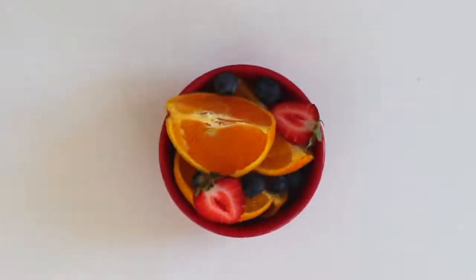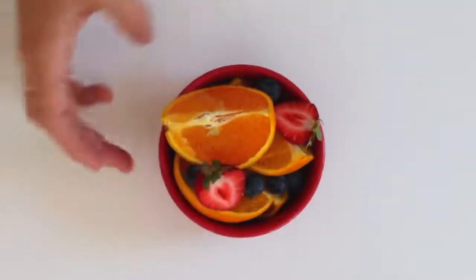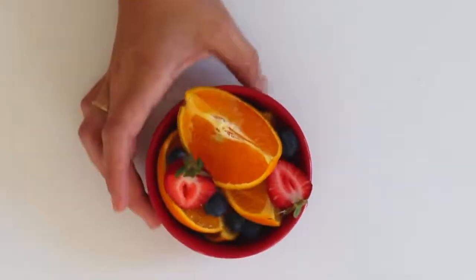So for snacks, I usually tell people the best thing to snack on is just fruit. So you could have any type of fruit throughout the day, just have a piece here, a piece there, or you could also have like a fruit bowl like this for dessert.